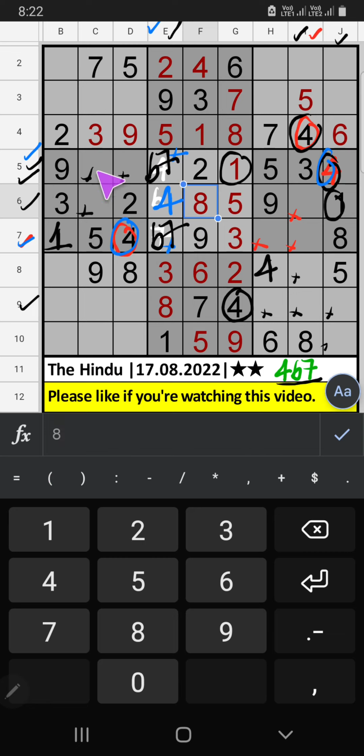Fifth row, 3 numbers are remaining, 6, 7, 8. Column D, we already have 8. So 8 can't come in the cell, 8 is confirmed here. Then only two numbers are remaining, 6 and 7. It will come in one of the two cells. We will confirm later.